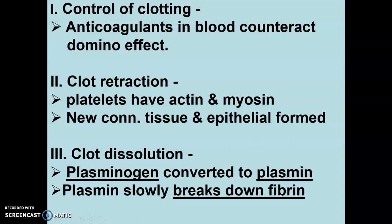You've got this thing called plasminogen, which is inactive. Anything that ends in ogen is inactive. It is converted to plasmin. Plasmin is now an enzyme which will break down the fibrin. So from the inside, it breaks down that fibrin, and that's gone then.